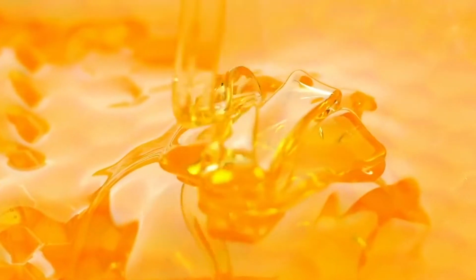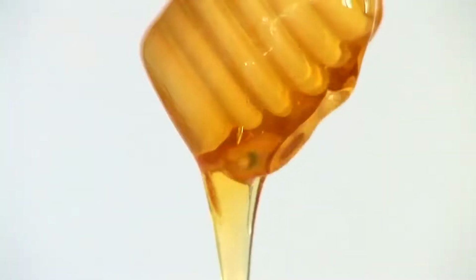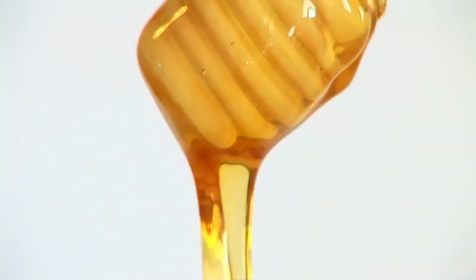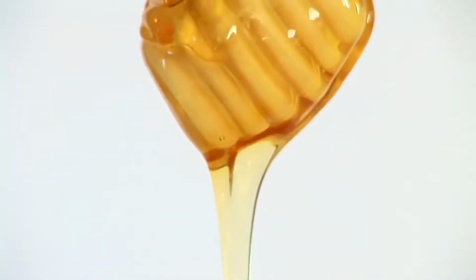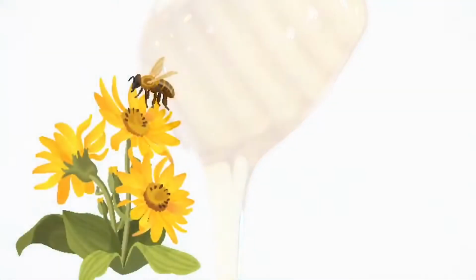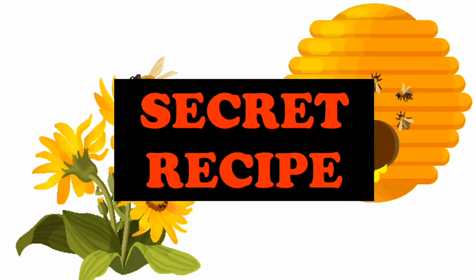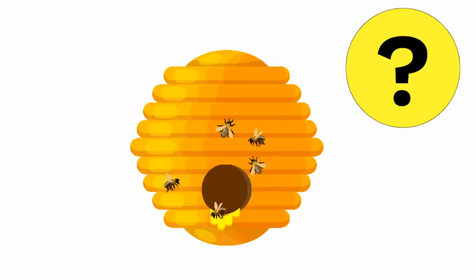The fact that bees make honey is something most of us hear about, but it's not something most of us have actually seen for ourselves. So for a lot of people, including adults I talk to, the whole thing is kind of fuzzy, maybe a little confusing even. Something about flowers and then they come back to a hive and, well, something happens. It almost seems like a secret recipe. What is it that bees are doing in that hive?